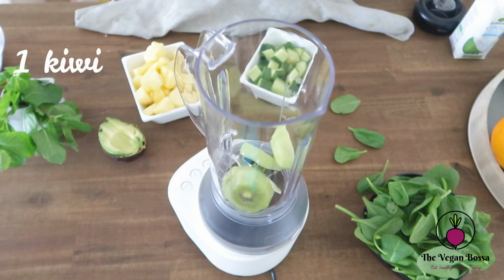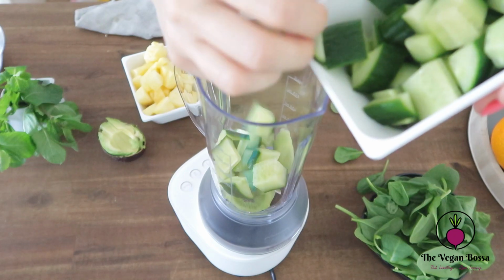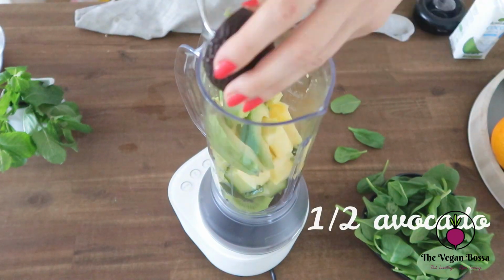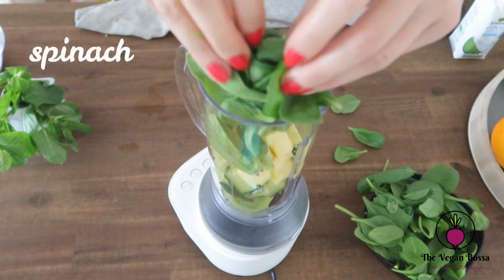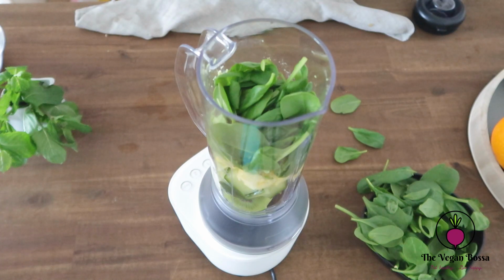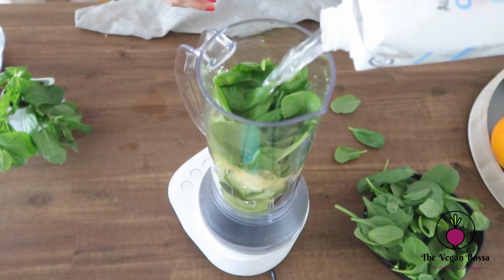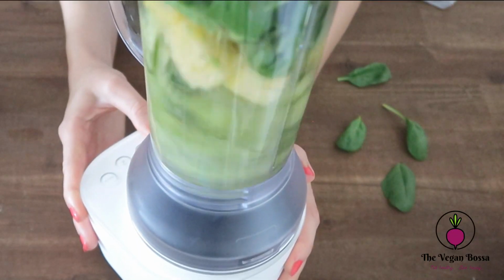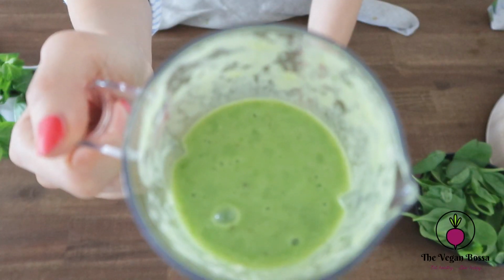I'm gonna add to the blender 1 kiwi, 1 cup of cucumber, 1 cup of pineapple, half avocado, a handful of spinach, and to make this smoothie low in calories and high in potassium, I'm gonna use 1 cup of coconut water. Blend it until it's creamy and smooth, and enjoy it.